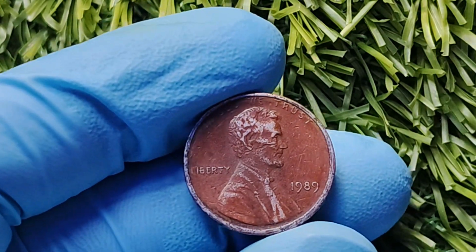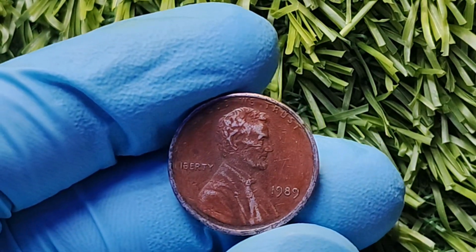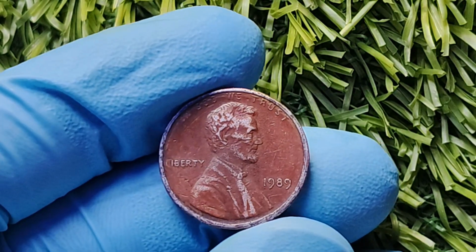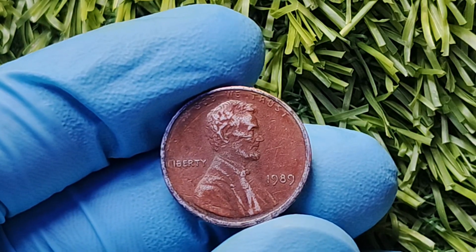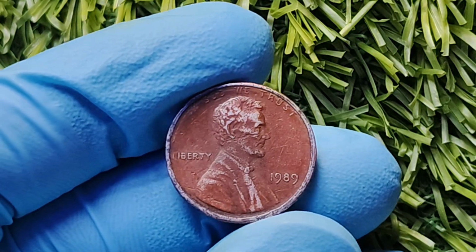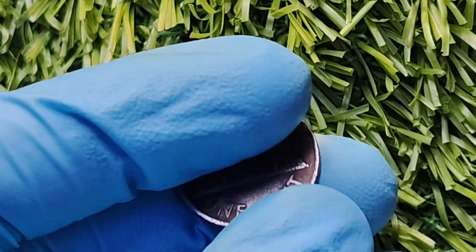Alright, let's talk about the $1 million sale. Back in 2019, a collector at an auction placed a winning bid of $1.4 million for a perfect condition 1989 no mint mark proof error penny. That's $1.4 million for a coin most people would have completely ignored.